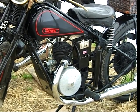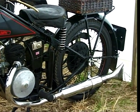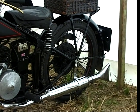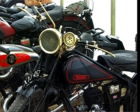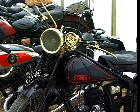However, this range didn't do as well as expected, and Triumph hit financial difficulties. Eventually, in 1936, the company was bought by Ariel. Now under new management, Edward Turner moved in as Triumph's new chief designer. He revamped Val Page's earlier range, and with more chrome and a new name, Tiger, they were an immediate success.